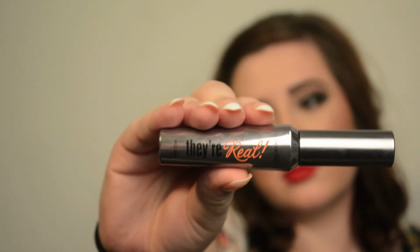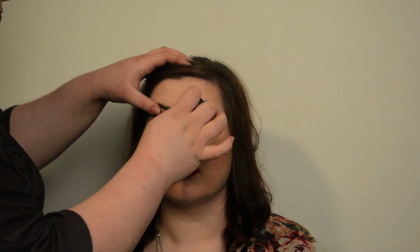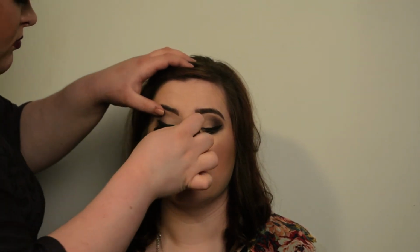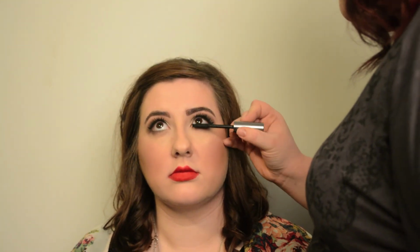Now popping a little bit of shadow on that lower lash line just to balance the look out. We are pretty smoky and sultry on the top, and I want to add that to the bottom too so it doesn't look too top heavy. Now going in with Benefit's They're Real Mascara, we're just going to make her lashes look like falsies. We didn't use falsies this time, but we put a couple coats and they really came to life and were super dramatic on their own. She has beautiful lashes, so it wasn't too hard.